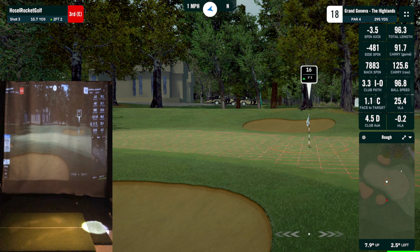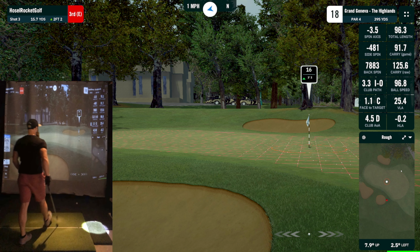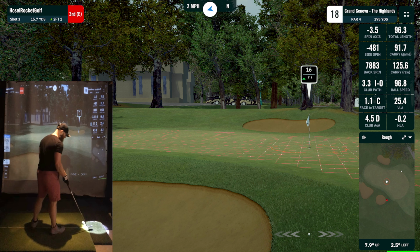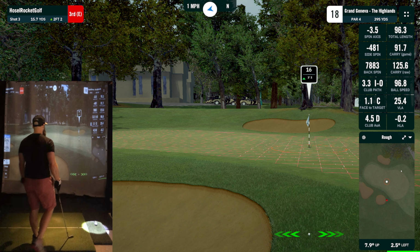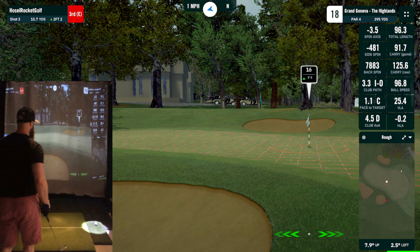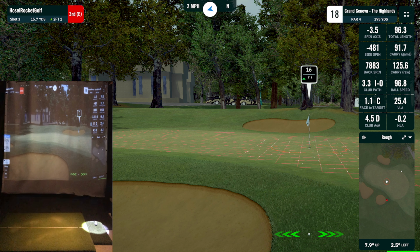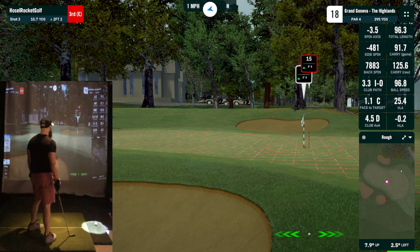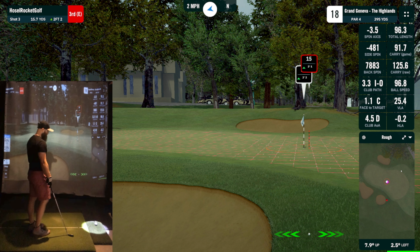We'll go 60 degree. We're on an upslope, and we're hitting into an upslope, which will help. The rough's going to take off a little bit of spin. It's going to come out left, but the green slopes that way, so we'll go a touch to the right. We'll go there. And I think all we're looking for is about 10 yards here.